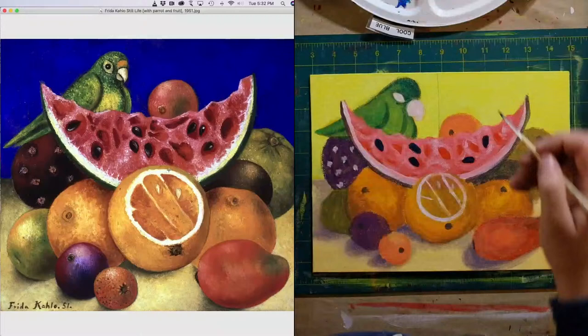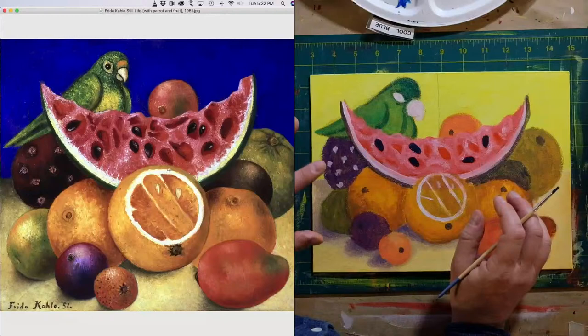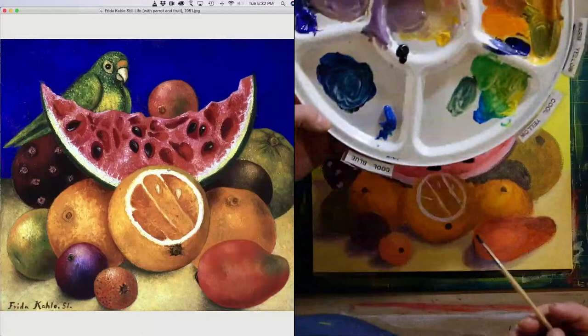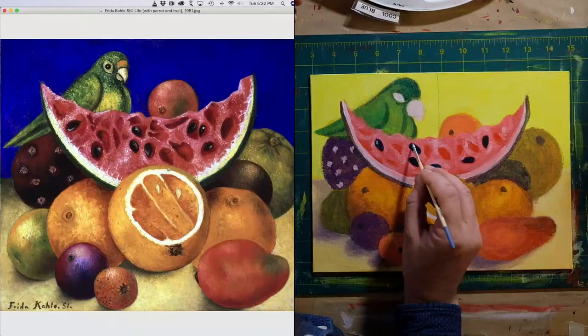I also want to be careful not to fill it completely up with seeds, and I don't want it to look too even. I want it to be a little bit uneven. So I have to think about where I want to put these here. Okay, while I'm right here, I am just going to add a little highlight to them. So I'm just mixing a little bit of white into that same color. We'll just brush a little bit.